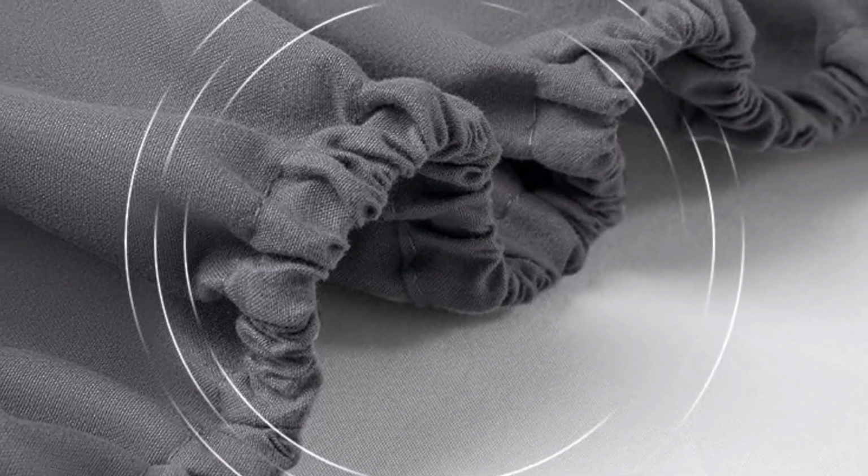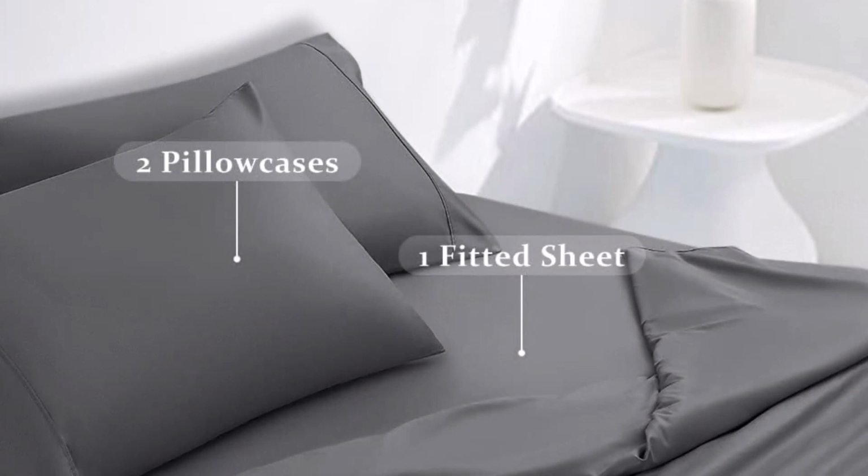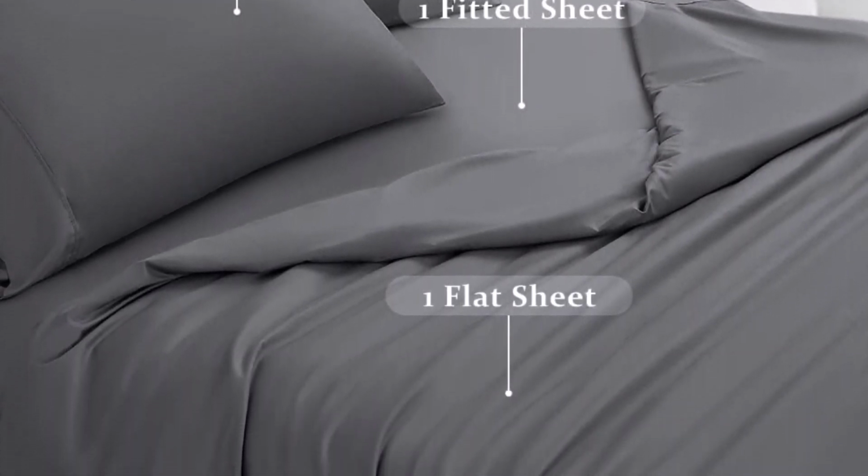What we like about it: incredibly soft and luxurious feeling. Lightweight material with unparalleled quality. What we don't like about it: not suitable for mattresses.